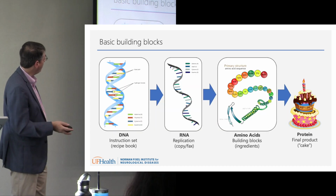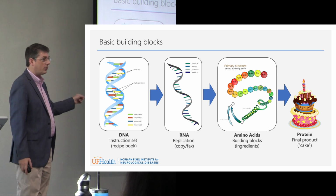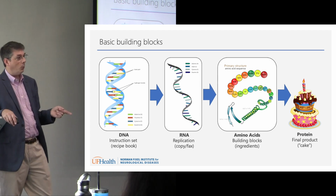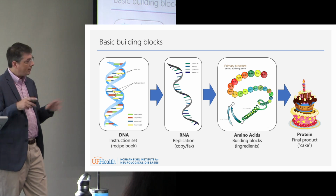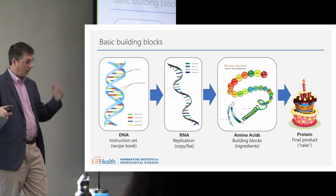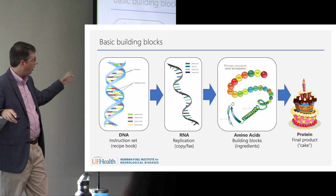So let's dive into this a bit. DNA is your instruction set. It's this 4-letter code that we talk about. We have about 20,000 plus genes in our body that encode proteins that make up who you are. And you pass these along and it makes you who you are. If you're a brother and sister, you're a little bit different. You have a different eye color, you have a different hair color, okay? That's all based on this instruction set.